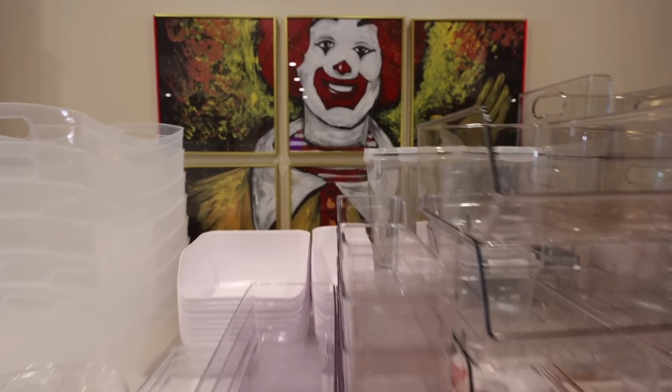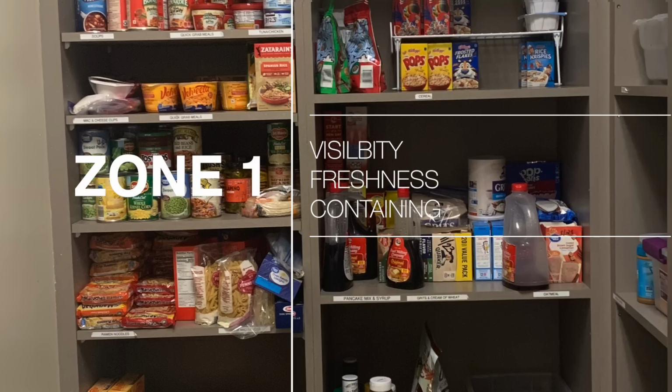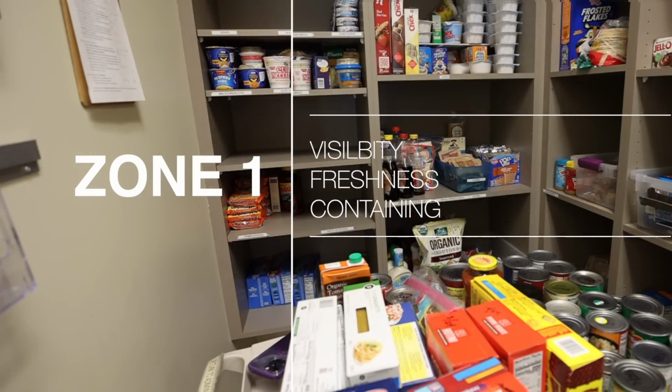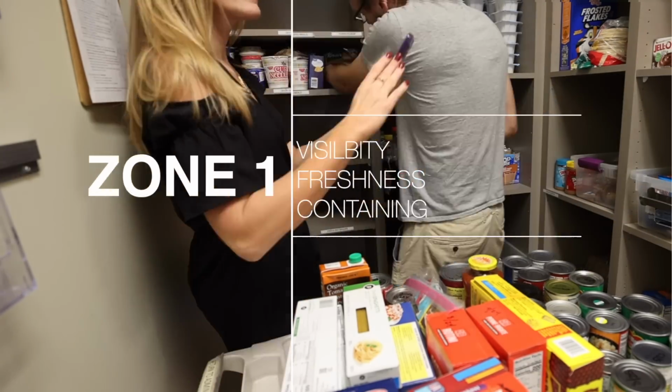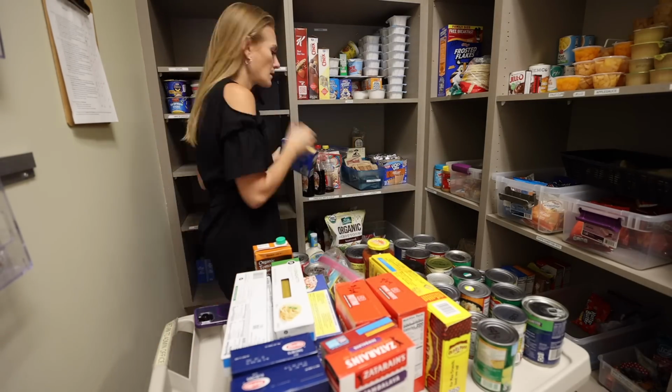Allowing a space's problems to tell you the solutions. Items were falling to the back. It was hard to tell what was expired. And some products were like collapsing towers. So we aimed for visibility, freshness, and easy containment. I'm a firm believer that for every action, there is an equal and opposite reaction.